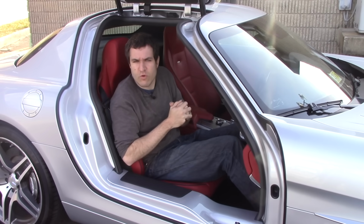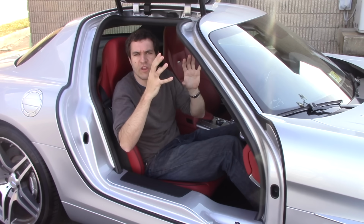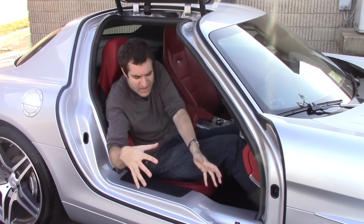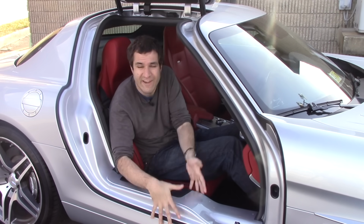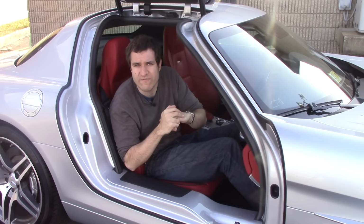Now, there are two interesting quirks over here in the door situation. Everybody always asks me why the sill is so high in cars that have strange opening doors. That's because of side crash protection. When the car has a door like this, you can't put the crash protection structure in the door. Instead, you have to put it in the door sill, and the result of that is that the door sill becomes wider and higher, which generally makes it harder to get into. Although, in this car, I don't really find that to be a problem.